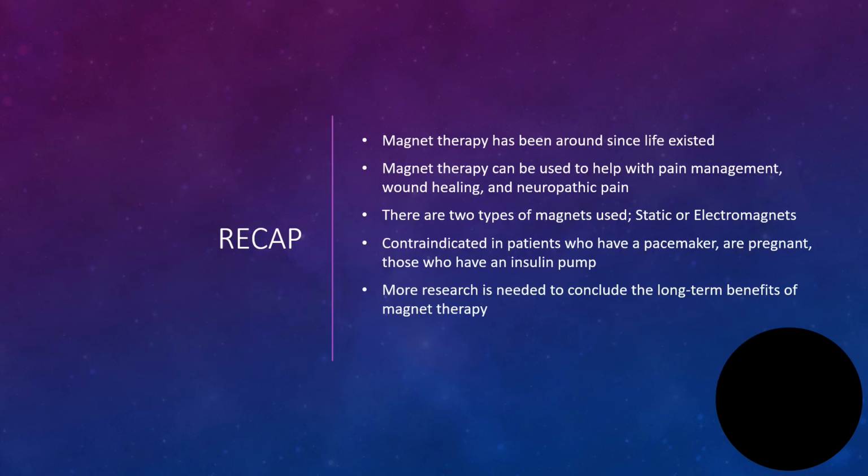All right, so let's recap. Magnet therapy has been around since at least 2000 BC. It's been around for a very, very long time. We can use it to help with pain management, wound healing, and neuropathic pain like fibromyalgia. There are two types of magnets used. That's the static, which cannot change frequency or intensity, and then there are the electromagnets that can change intensity. It is contraindicated in patients who have a pacemaker, who are pregnant, and those who have an insulin pump, because that's going to interfere. As far as your pregnant patients, there's just not enough evidence that it does not cause harm to a fetus.